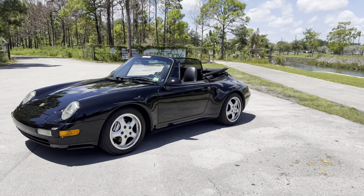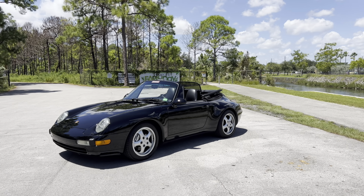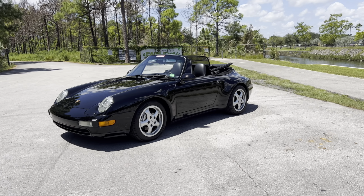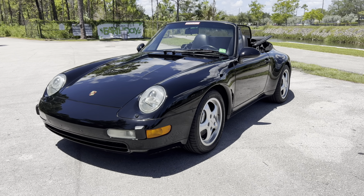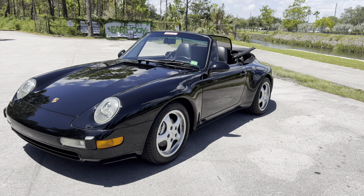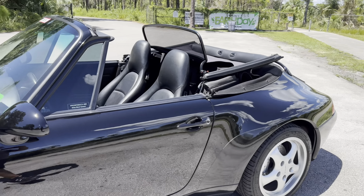It's been maintained heavily. During this ownership, we have about $6,000 in recent records. Car really needs nothing. Has all the books and manuals. Comes with the tools, clean Florida title. Runs really nice. We're gonna go ahead and do a driving video.